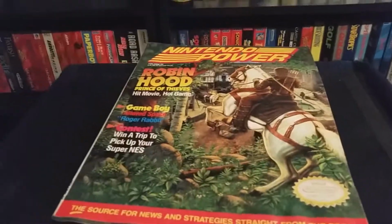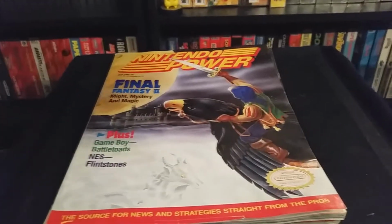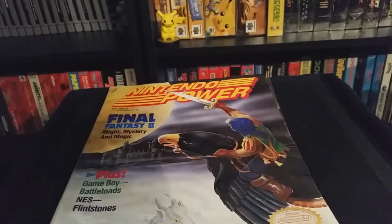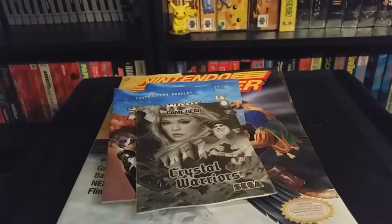Got a Nintendo Power. Don't know why this wasn't picked up. The Robin Hood Prince of Thieves issue. What number is this? I'm not sure. Didn't look at it. This is volume 26. You can't really tell on camera. Volume 26 of Nintendo Power, as well as, this one's pretty cool, volume 30 Final Fantasy II. Didn't have either of these. I collect Nintendo Powers when I can find them. I have a pretty decent stack, probably about 40 at this point. Also just picked up a bunch of manuals, whatever manual she had. Episode 1 Racer, another Episode 1 Racer for whatever reason. Crystal Warriors for Game Gear.